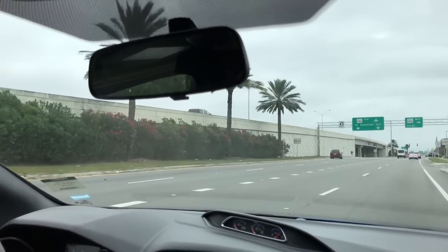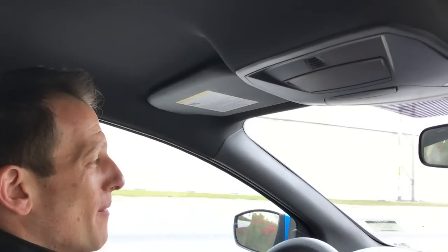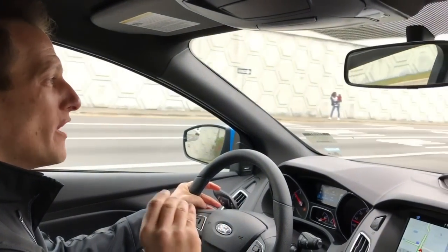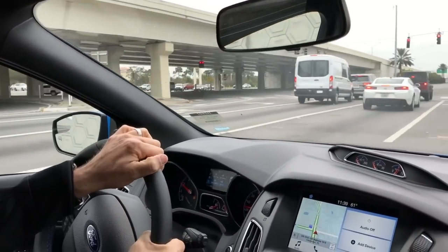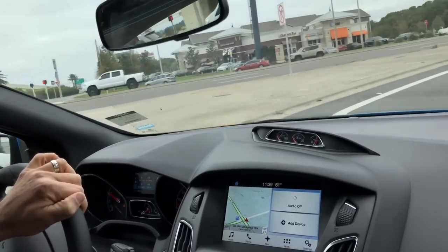As you can hear, I don't know if you heard those little pops. That's what I was telling you about earlier in the video. The engineers were actually told to get those sounds into the engine because that's what people want to hear when they're driving a car like this.